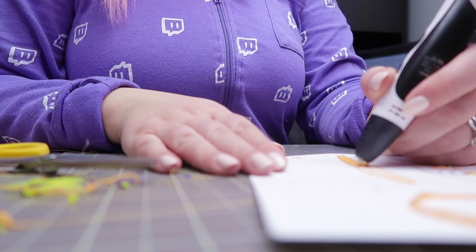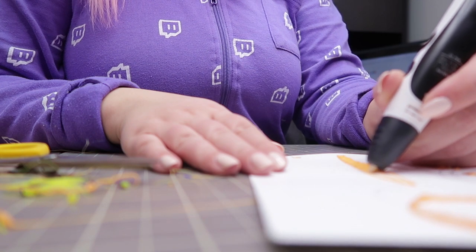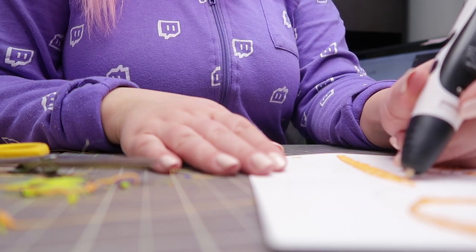Okay, it's like hours later. This is so addicting. I need to go to bed, but I don't want to stop. I'm like, yes, yes, my creations are coming to life.